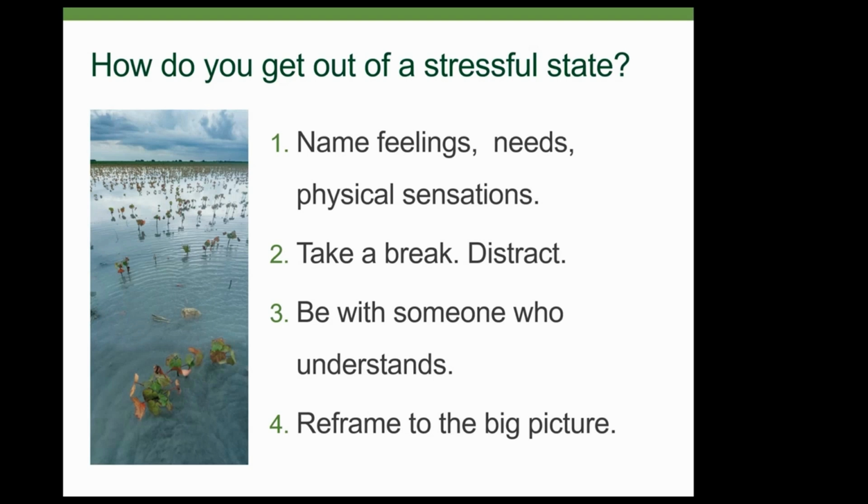Okay, and we're just going to go through each of these. 1, name feelings, needs, physical sensations, and emotions. This should sound familiar. You have a nice long list of feelings to choose from. We also practice naming physical sensations as part of moving from react to respond. Moving from react to respond alone can be a stress management tool, but these are a few other tricks.